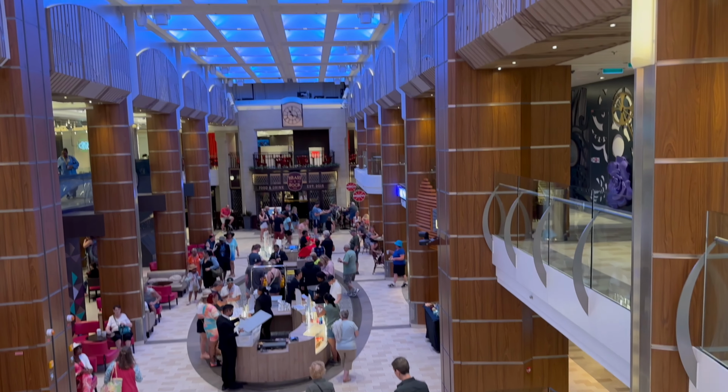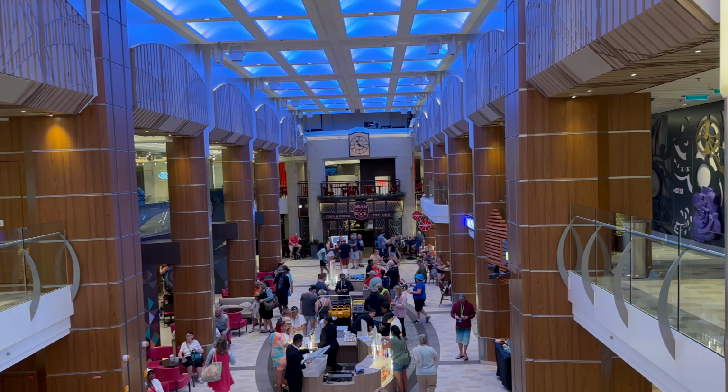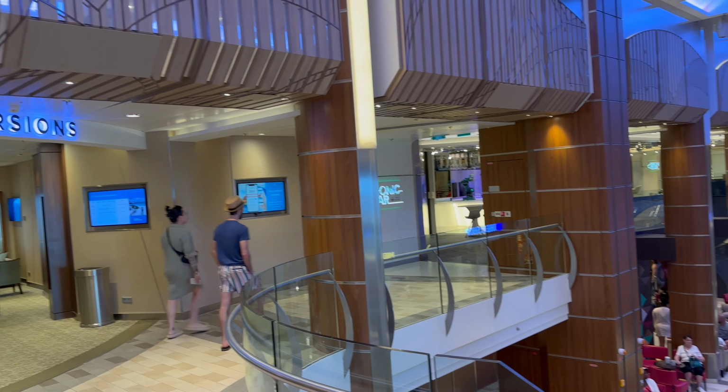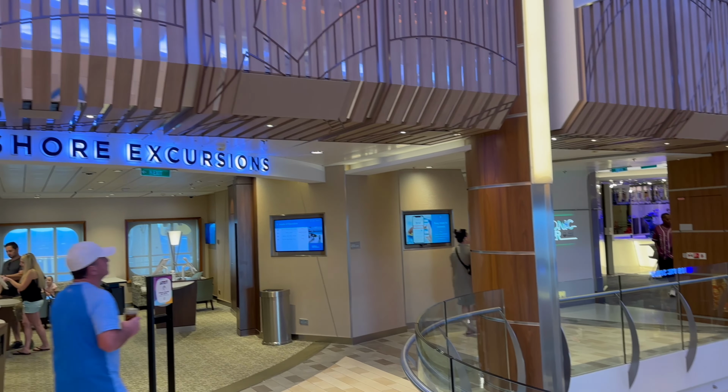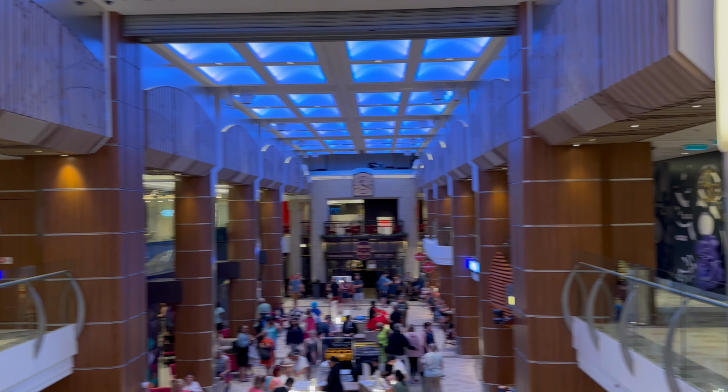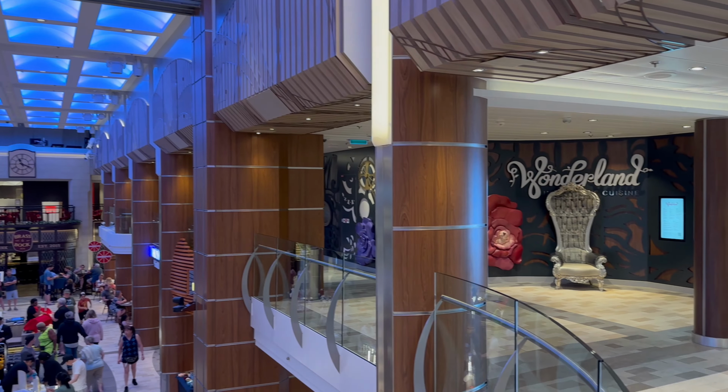Not familiar with the Esplanade on Quantum class ships? This really is the hub of the ship where you'll find shops, services, restaurants, shore excursion desk, and a whole lot more. On other Royal Caribbean ships, it's referred to as the promenade.